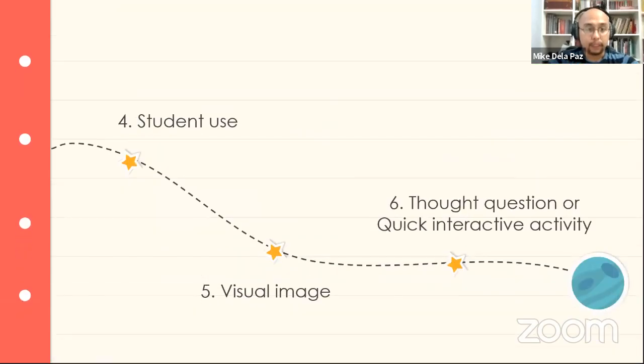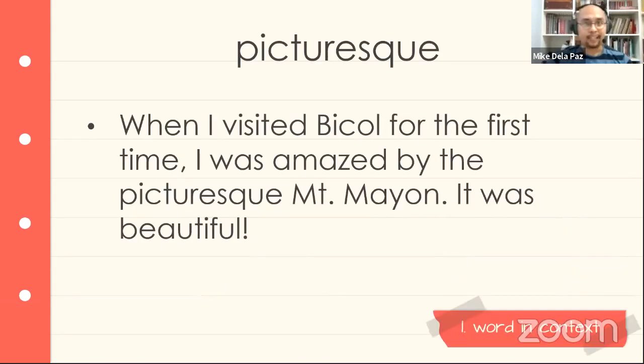Then number four, student use, sorry for that error. And then five, you have your visual image. Six, you can also extend the conversation by having a thought question or a quick interactive activity. So let me give you an example of picturesque.